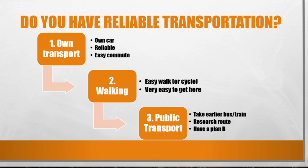Make sure you've researched the route and you understand exactly how to get there before you go to your interview, and talk about a plan B. So if, for example, the public transport wasn't running that day, or it had been cancelled, or there was major disruption, you can say something like, I do have friends and family members who, in that situation, would be able to offer transportation to work to ensure that I get there on time, as I always aim to do. So any way that you answer this has got to show that you care about being on time, and that they don't really need to have any worry about you being able to get there and be reliable.